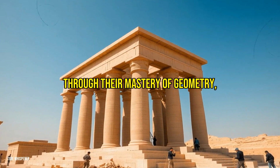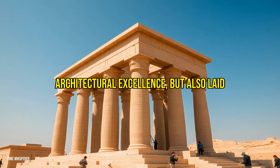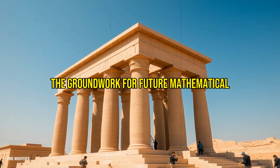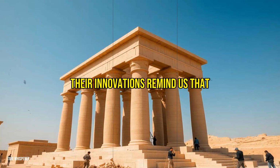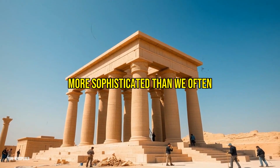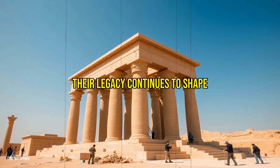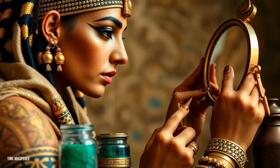Through their mastery of geometry, the Egyptians not only achieved architectural excellence, but also laid the groundwork for future mathematical advancements. Their innovations remind us that the ancient world was far more sophisticated than we often give it credit for, and their legacy continues to shape our understanding of mathematics today.